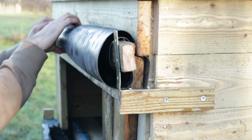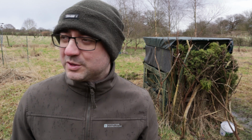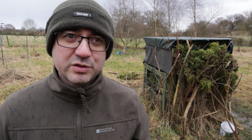So anything you're going to be doing, anything you're going to be putting up, make sure you get the permission for that. And also just leaving things as you find them. So if gates need to be shut, then make sure you shut them. Even if they need to be locked, make sure you lock them. All those things are really important in keeping the trust of the landowner where you're working. And in terms of offering the landowners something in exchange for working on their land, I think the best thing you can do initially is to offer a couple of photographs.